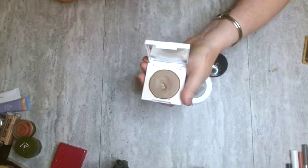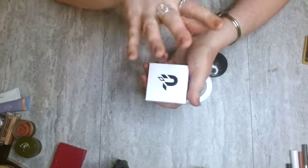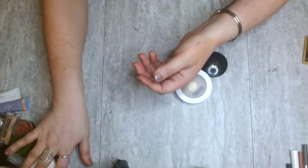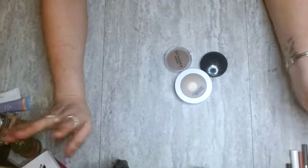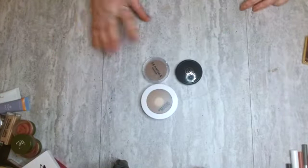The Victoria Beckham is a powder. This is a cream. I keep them both handy because they serve the same purpose, but sometimes I want a cream, sometimes I want a powder. All right, these last three guys.